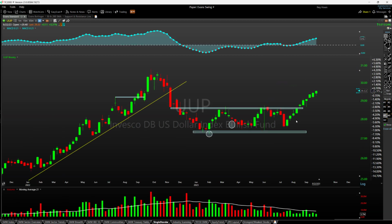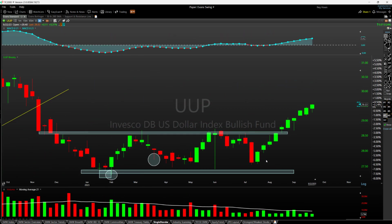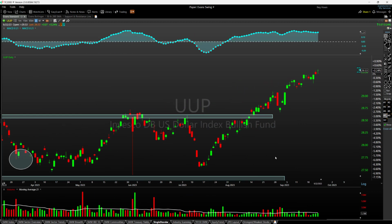And speaking of the dollar, you can see now almost 10 straight weeks up, or I believe it was 10 straight weeks up. Very, very impressive. Again, maybe a little bit long in the tooth, but this is certainly where a lot of safety is hiding out right now, as we have this government shutdown fear and everything else going into the end of September, a seasonally weak period for stocks.